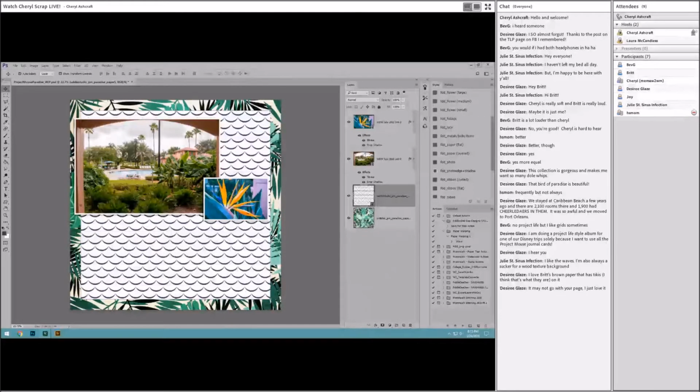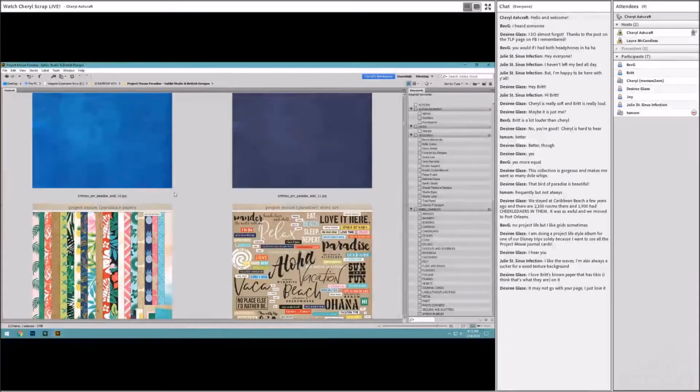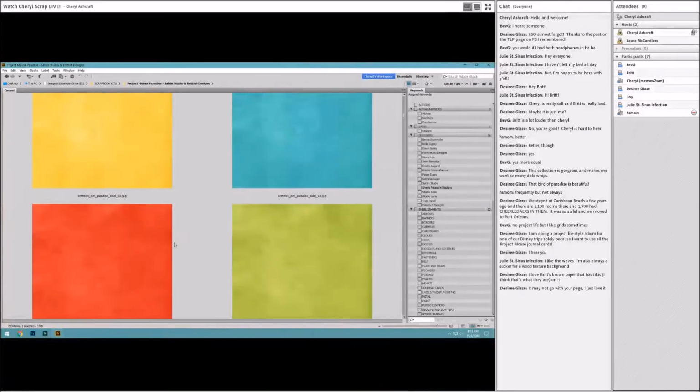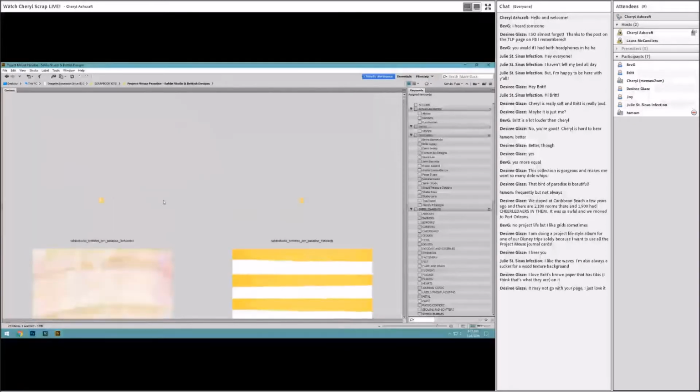This is a special session, and I'm going to be scrapping with Project Mouse, the Paradise collection that's new. And it is super cute. So what you can see on my screen here is just a little peek at the paper, some word art and elements, and then the cards. I haven't even started looking through those yet. But I've already been kind of pulling some stuff in.